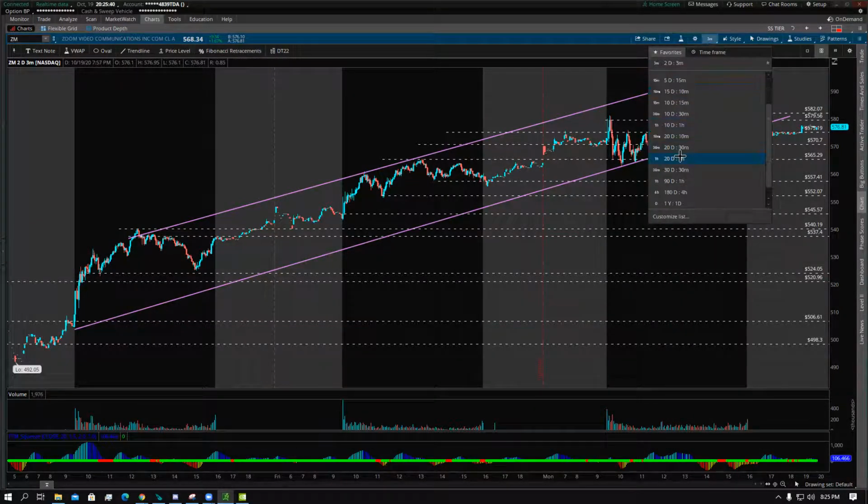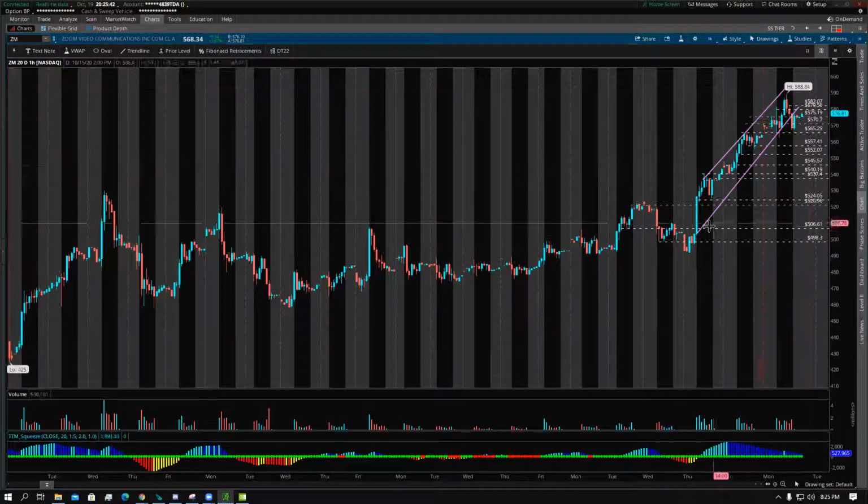But yeah, don't try and short it. Look how overextended it is. It's just not healthy. This gap will be filled sooner or later. One of these gaps will be filled. I promise, it's just a matter of time.